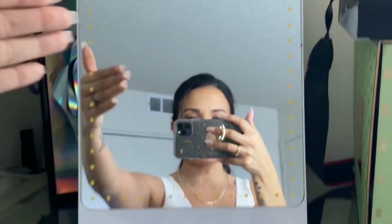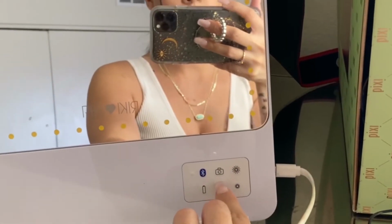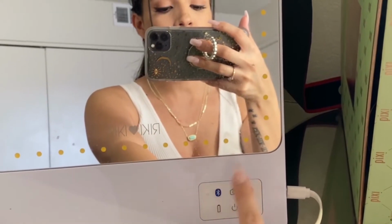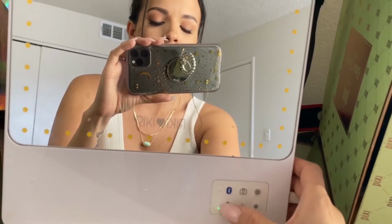So the second lighting system is my second RIKI Loves RIKI mirror. So we have the tall one and then we have the small one. And I'm always charging it here with my vanity desk. You can charge it. I'll link you guys everything down below. So this one, you can also do the same thing. You can Bluetooth it, take pictures and all the good stuff. It shows you how much battery it has.